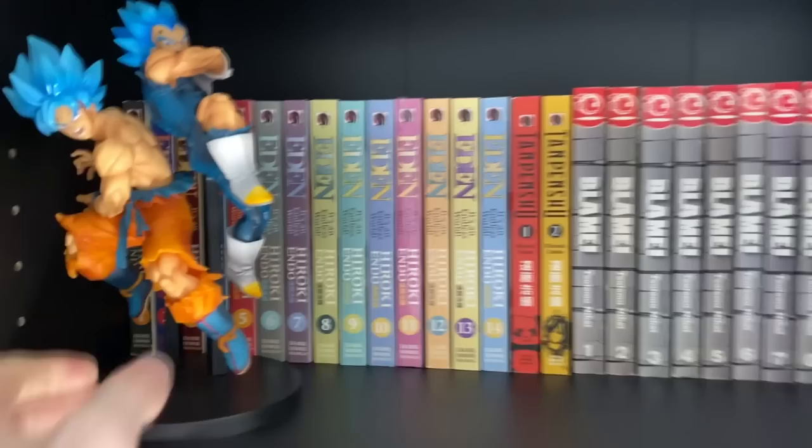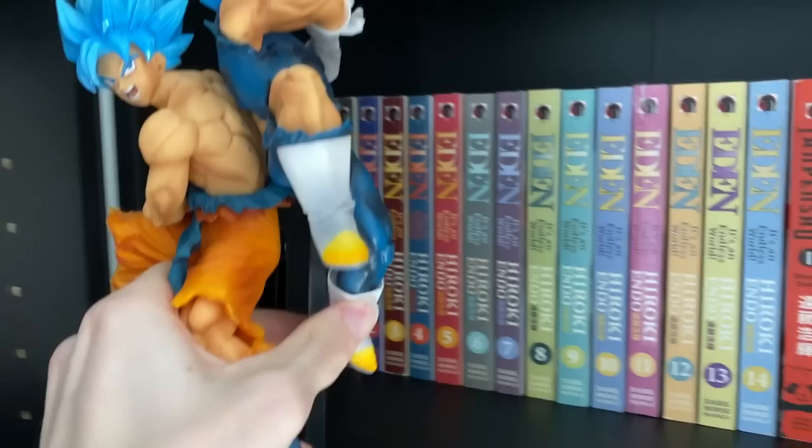Coming up to the other bookcase on the top shelf here, behind this Super Saiyan Broly movie figure that's falling apart on me as I take it. Oh, that was a really high screech. Sorry if you heard that.